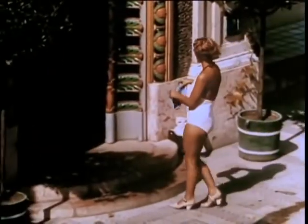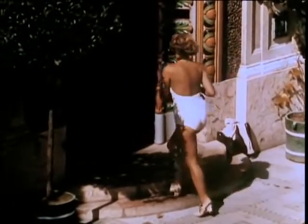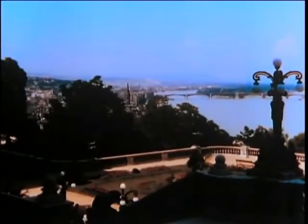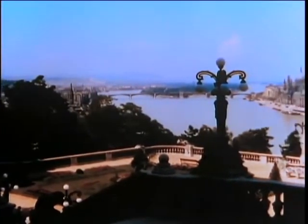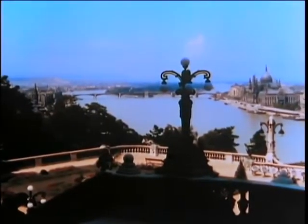This doesn't seem to be the proper time to say farewell to beautiful Budapest. But that's just one of the hardships of world traveling for those who must always give way to the limitations of time.